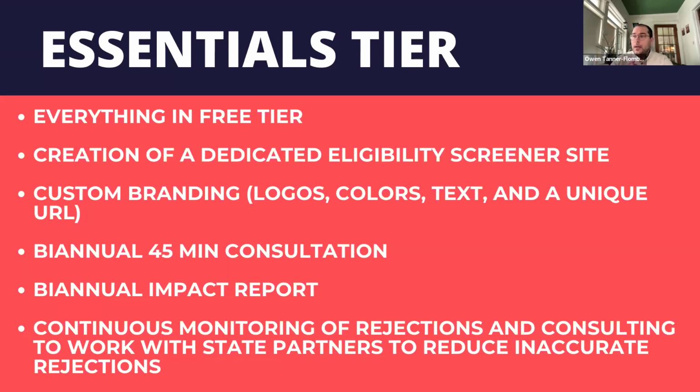But towards the end of the relationship that Navvy has with a particular student, it will ask if they submitted their application and if they got rejected. And what we have found is a lot of times these rejections are mistakes that these departments administering SNAP are making. And we can work with that department to ensure that that student gets the benefit that they are entitled to, as well as prevent that from happening again in the future.